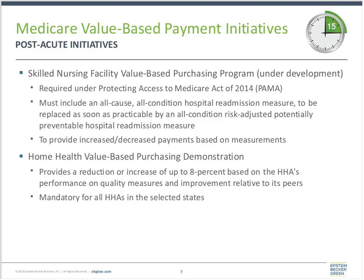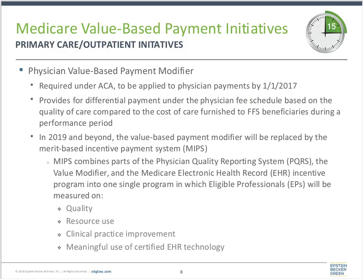So let's move to the next one, the primary care initiatives, and in fact, one is relatively recent. People are hearing right now about the physician payment changes that are just being discussed. Right now, there is a physician value-based payment modifier under development. It was required through the ACA to be applied to payments for 1/1/2017, next January. It allows, again, for differential payment based on quality of care. It's a comparison: they're looking at the fee-for-service beneficiaries' cost during a performance period.